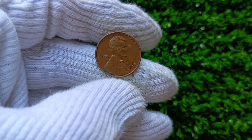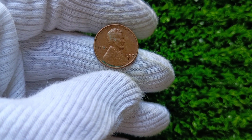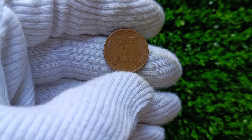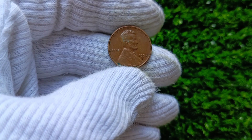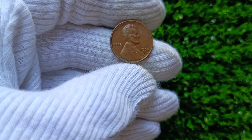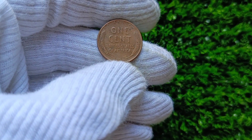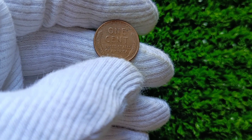One of the most sought-after variations of the 1957 penny is the double die obverse. This error occurs when the die used to strike the coin shifts slightly during the hubbing process, causing noticeable doubling in the inscriptions and design elements. The most dramatic double die examples from 1957 exhibit clear doubling in the words "In God We Trust," "Liberty," and the date itself. These pennies are rare, and when found in high-grade condition, they can be worth thousands of dollars.